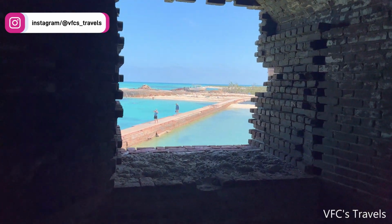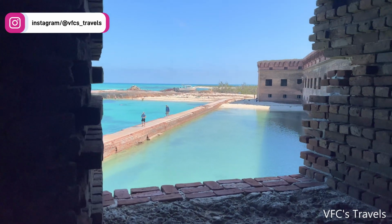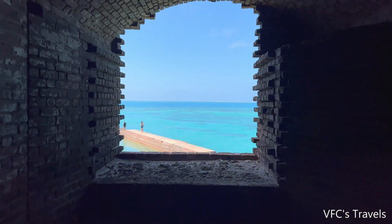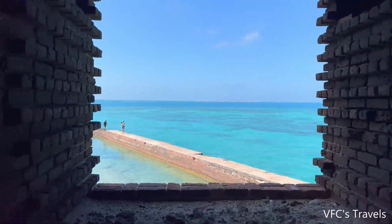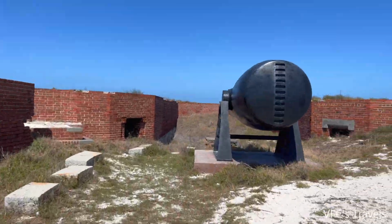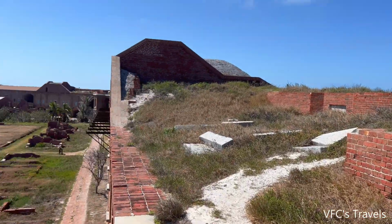And real quick, that couple out there, I know what this guy feels like because I've been through it. All that girl wanted to do was get her fucking picture taken all over the fort. That's all he did for hours. Every time I saw them, he was taking her picture somewhere. I know what that's like. I feel for you, brother. I hope you got to enjoy yourself a little bit too.